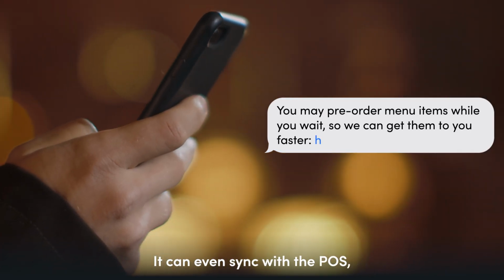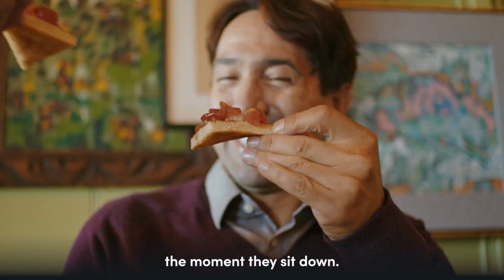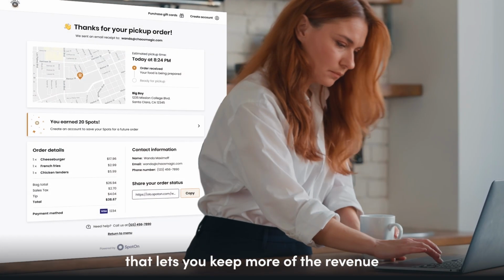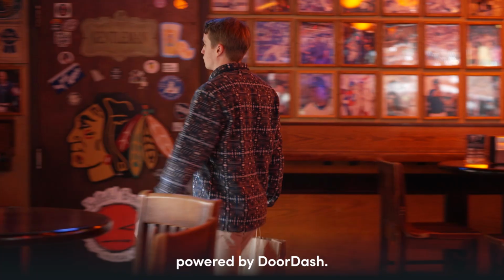You can even sync with the POS, allowing guests to pre-order food so the kitchen can fire it the moment they sit down. Off-premise becomes more profitable with a commission-free online ordering platform that lets you keep more of the revenue and all of the customer data. You can even add flat rate delivery, powered by DoorDash.